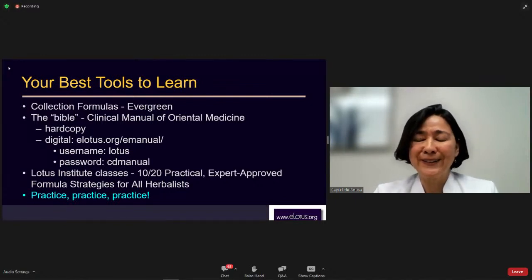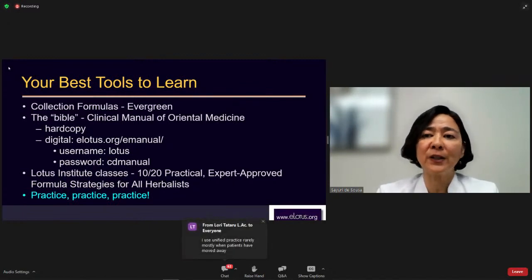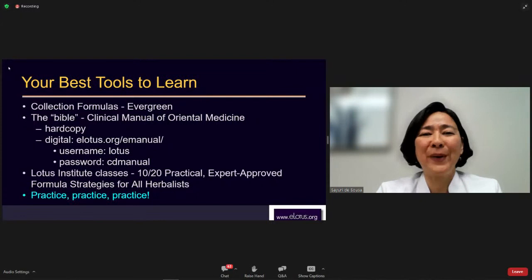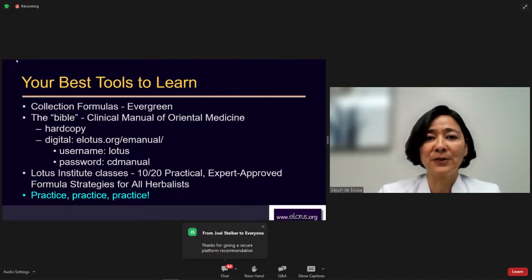As the title of the class says, this is a class for someone who wants to use herbs in their practice, or is using herbs but is not doing, let's say, a lot. This is exactly what happened with me. I will tell you guys my story a little bit. Like I said before, I knew that I wanted to do herbs, but when you are facing your patient and you need to prescribe an herb, it is not an easy task because we don't feel confident enough. We think that we don't know enough. So I have here your best tools to learn and feel more comfortable prescribing the herbs.